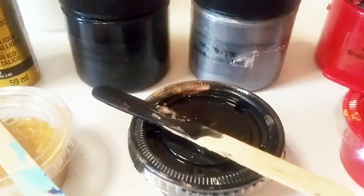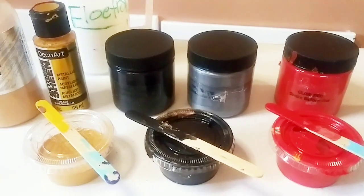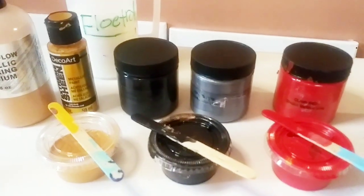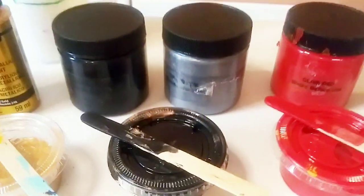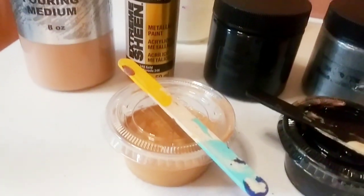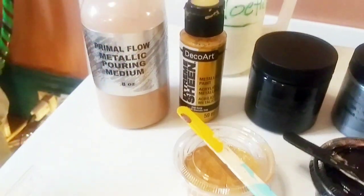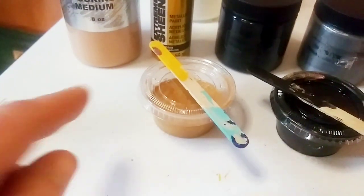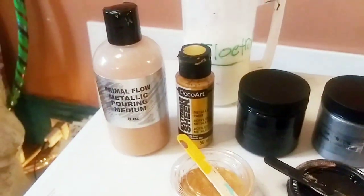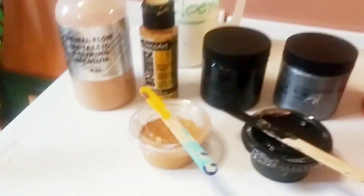And in here, I also have some Floetrol. Just a little bit, just a very thin coating on the bottom of this small tub, nothing more than that. Oh, and actually, I forgot to say that there is a Primal Flow Metallic and Floetrol in here, because this paint was a little thick, so I mixed a little bit of Floetrol and the metallic pouring medium.